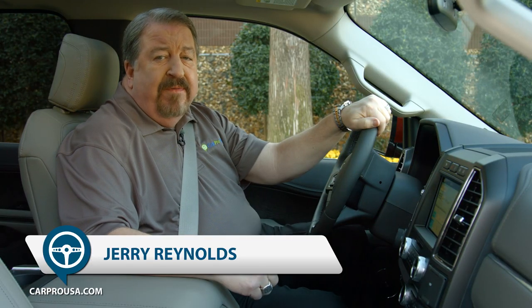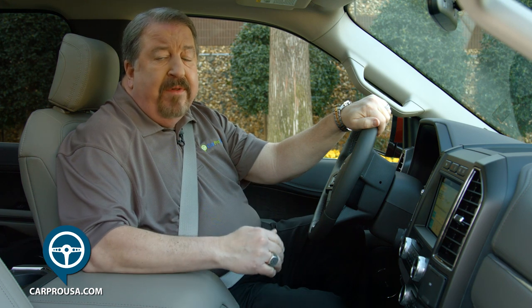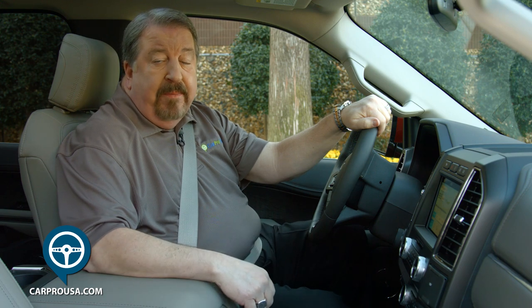You can get it in a longer version, you can get it in a 4x4 version, and from the Limited trim level, you can step down to the XLT or step up to the top of the line Platinum.